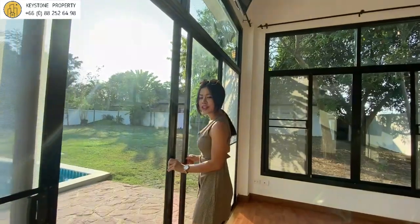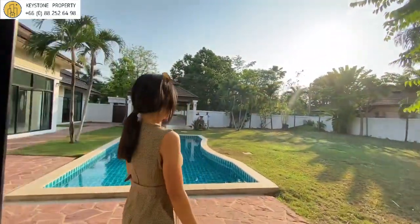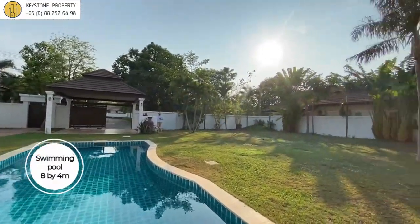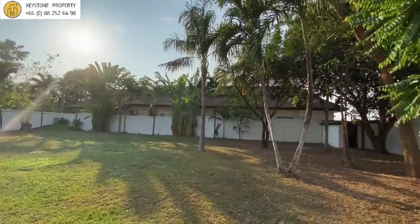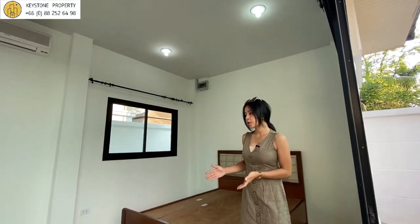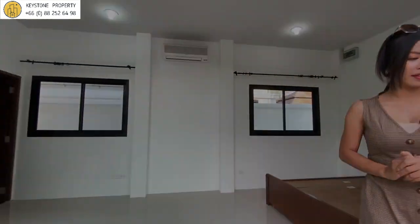I will show you the outdoor of this house, swimming pool and a garden. This part of the building has pool access and garden access, mostly for the guests, with one bedroom and one bathroom.